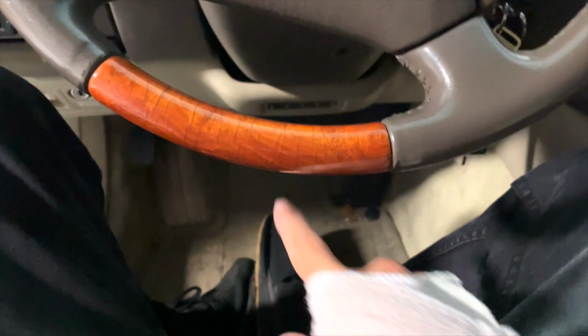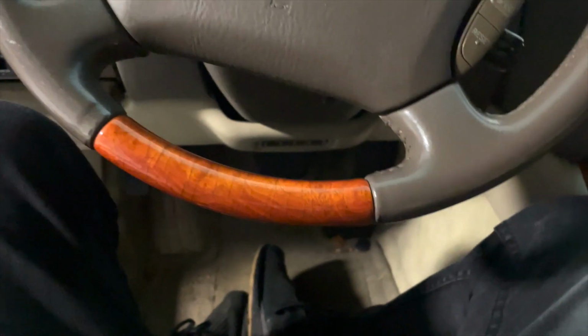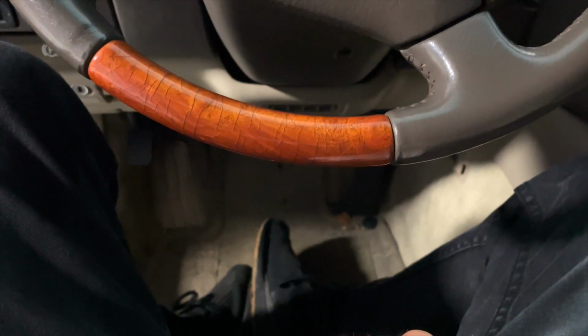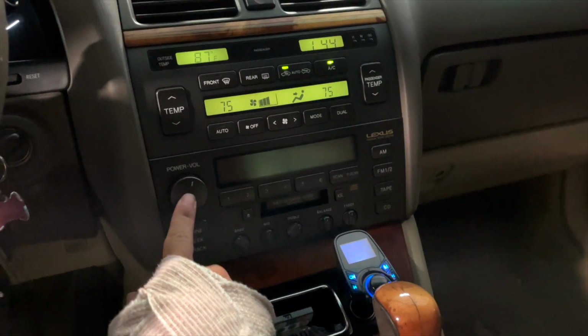Something else that someone told me to check was that apparently there was an anti-theft button under the kick panel, or right at the bottom of the kick panel in here. And sure enough, there was. And so I put the car in accessory and I hit the button, and now I have climate control, which is awesome, but still no radio.